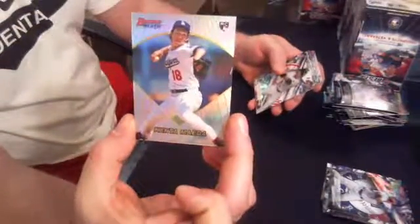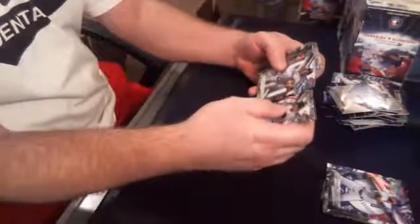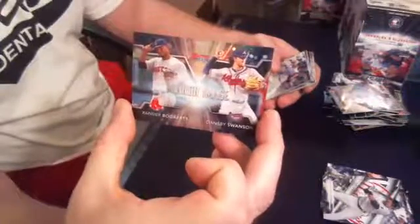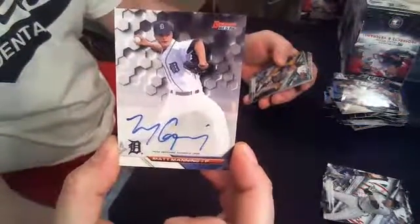Marza, Will Benson, Diaz, Conforto, Maeda, throwback, Bowman's Best. Aaron Judge, Stanton, Espinoza. We have a mirror image, Dansby Swanson, and Bogarts. That is kind of a mirror image. And our second autograph, Matt Manning for the Detroit Tigers.